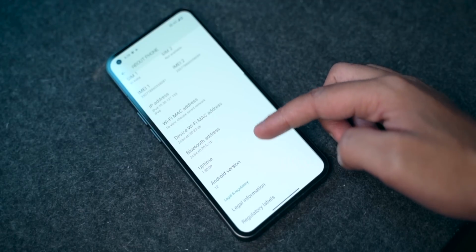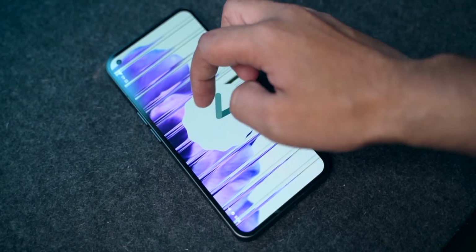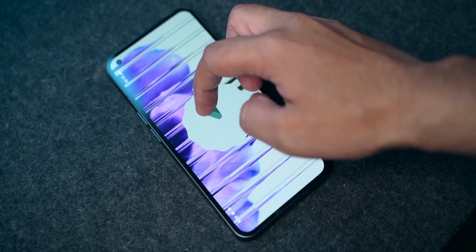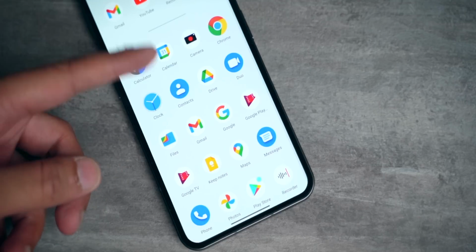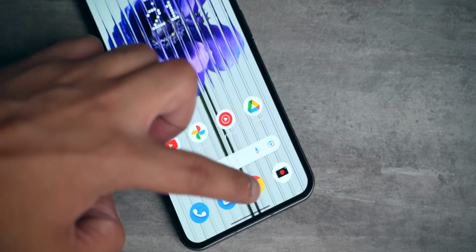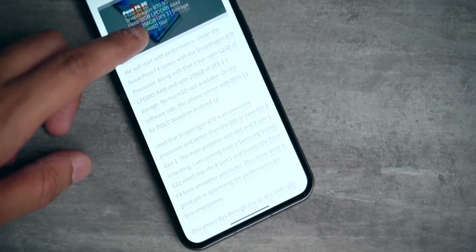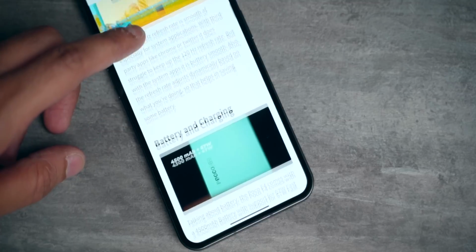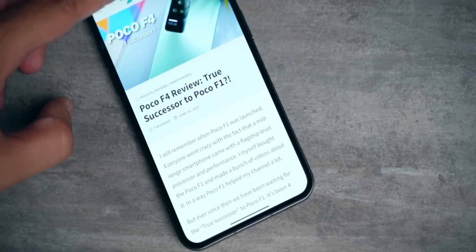You do get Android 12 out of the box, and Nothing is promising 3 years of major software updates. So you will get Android 13, 14, and 15 with this smartphone. Software wise, Nothing has done a good job. This smartphone does not feel laggy at all. It is a smooth experience, and day-to-day tasks like checking your email, replying to WhatsApp messages, browsing Instagram reels, or just watching YouTube videos, all these tasks are easily handled by this phone without breaking a sweat.